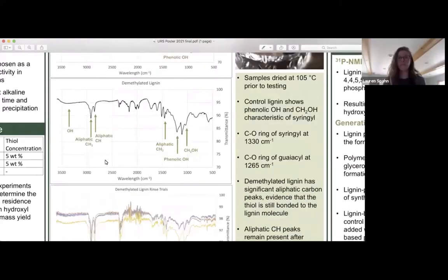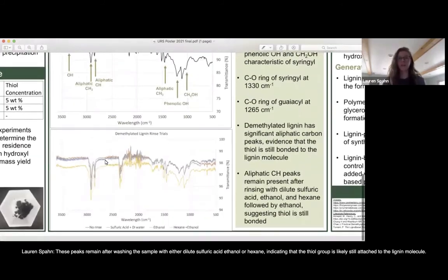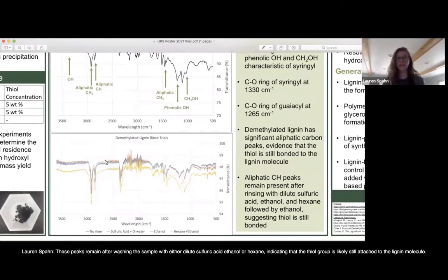1265. In the demethylated sample, we can still see the same characteristic functional groups as in the control sample, except for the aliphatic carbon peaks at about 2700 to 2900. These peaks remain after washing the sample with either dilute sulfuric acid, ethanol, or hexane, indicating that the thiol group is likely still attached to the lignin molecule.